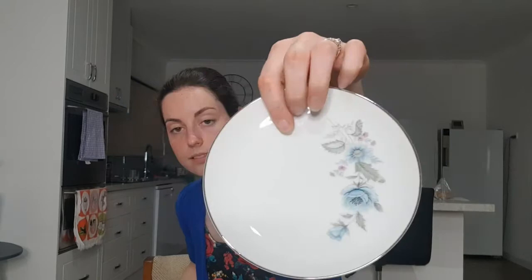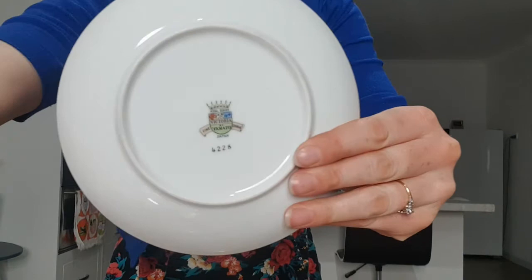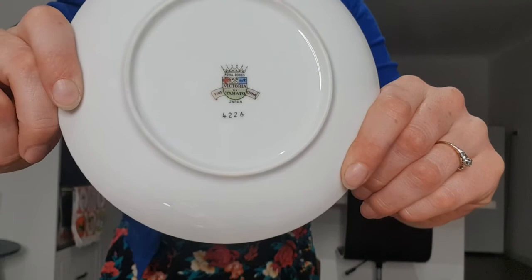Oh, exciting news. They are trio sets. I also have the side plates. And this one has a pattern number on the back too. If I can perch that on the edge of the table without breaking anything. There we go. There is also a pattern number. So there are 6. There are 6 teacups, 6 saucers, and 6 side plates as well. So that's really great. That's important. That will bump the price up a little bit.